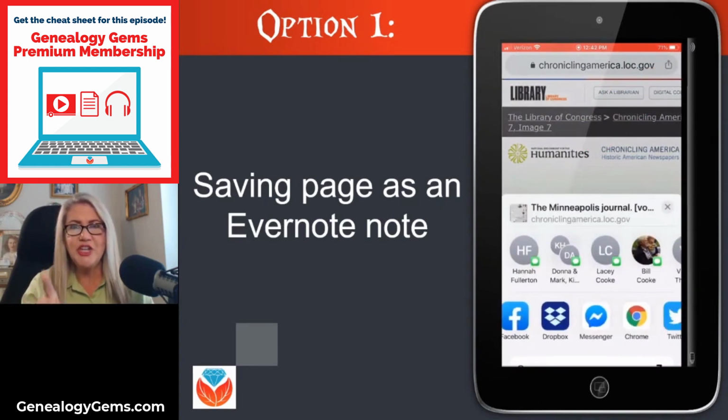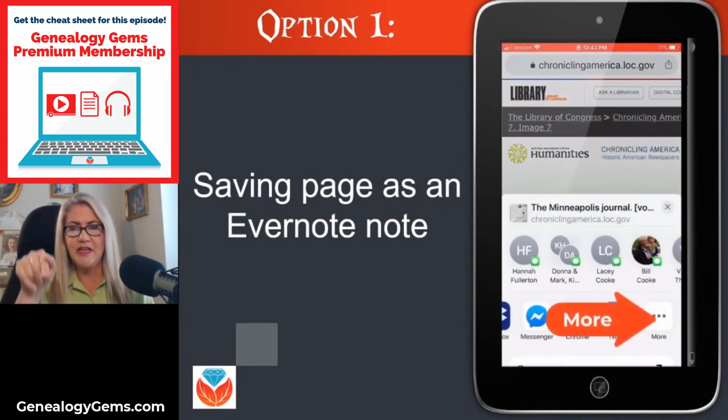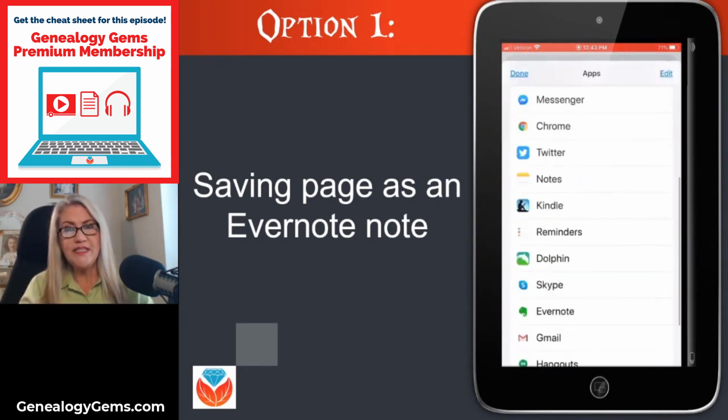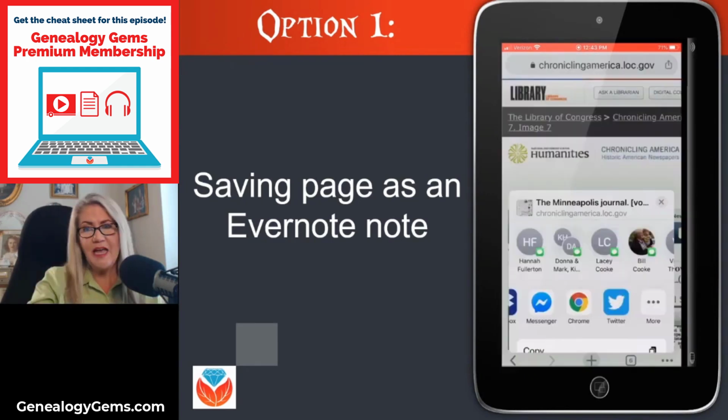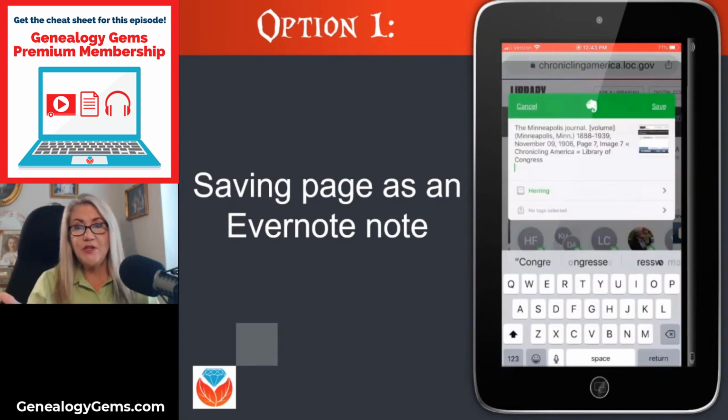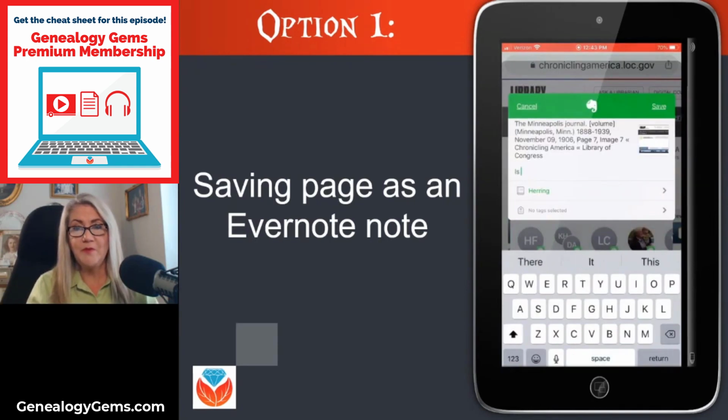I'm going to tap the share icon. It's in the browser. I think I was using Safari. And then I tap more if I don't see Evernote, and I scroll down, and it's going to show me the apps on my phone. I selected Evernote. Note, it's going to populate it with information from the website.